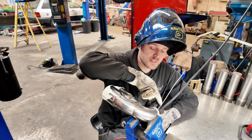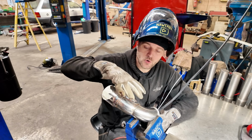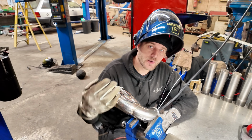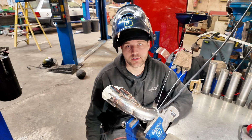You're probably wondering what on earth this is. This is a purge pipe. I've taped the ends off. So purging is where we fill the internal portion of it with argon, gives us a nice strong weld, gives us gas coverage on the inside of the pipe, not just the outside. So the weld will look nice on the inside as well as on the outside.